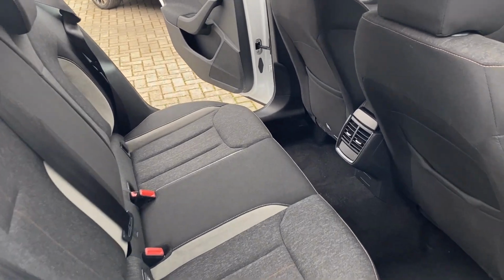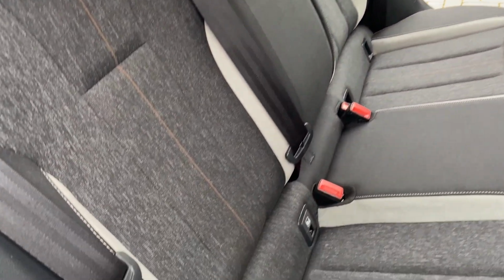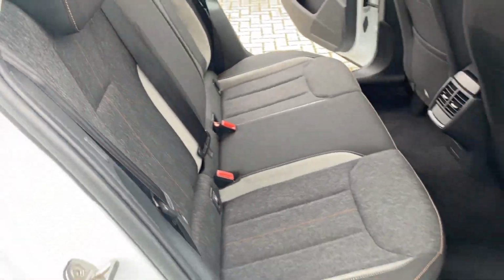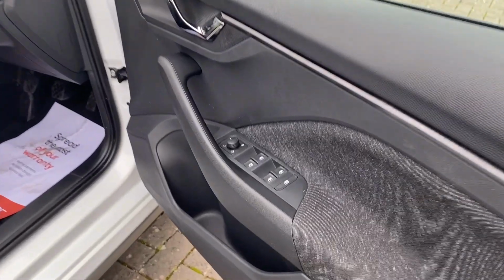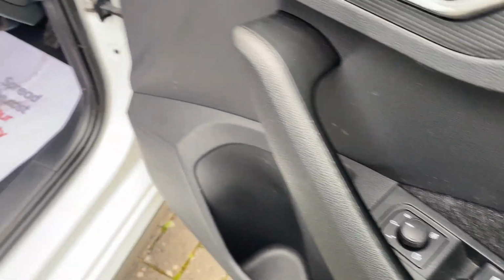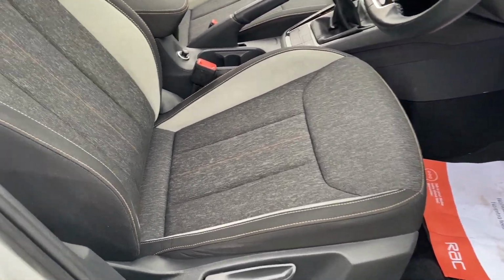Now the seats are in great condition. There's no nicks, smells, tears and things like that. You've also got the ISOFIX fitments in the rear and also on the front passenger seat as well. And then when we go up to the front, electric windows and electric heated and power folding wing mirrors, things like automatic lights, which you kind of expect nowadays.